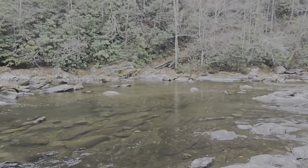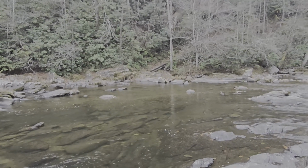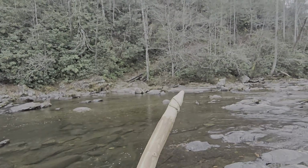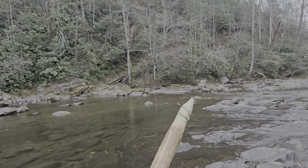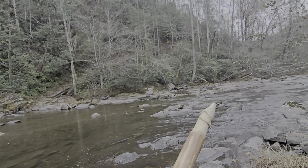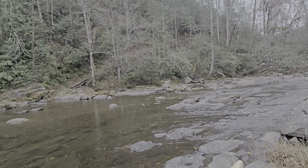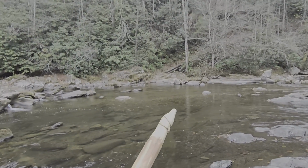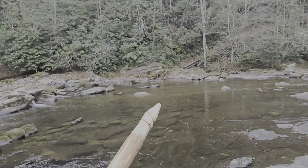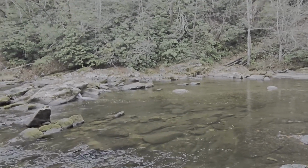So if you're planning on making this crossing here, what I would do, and this is what I did, I started out here, I went down, and I came across right here onto these rocks, came over, and then came up this way. Because this middle section right in here is very deep. It doesn't look like it, but even in the dry season that it is right now, that's probably 3 or 4 foot deep right there.